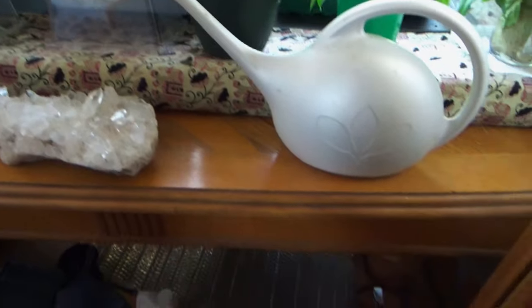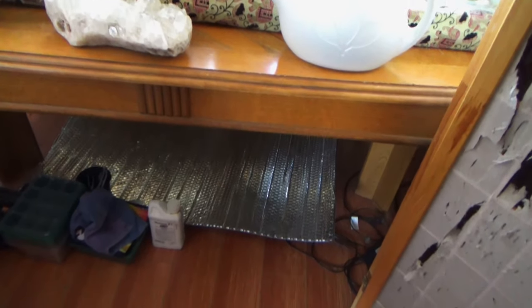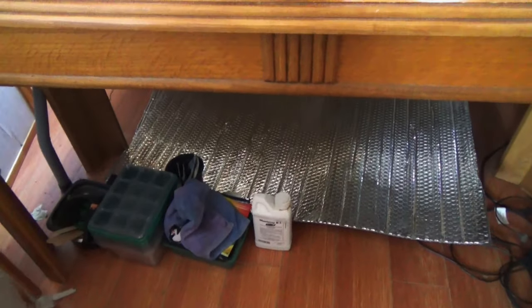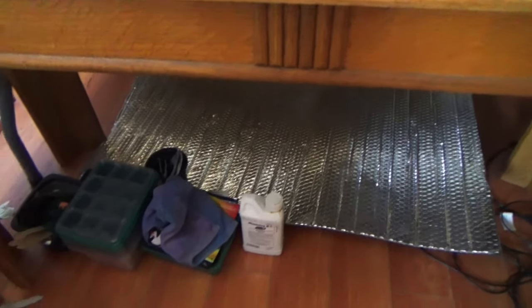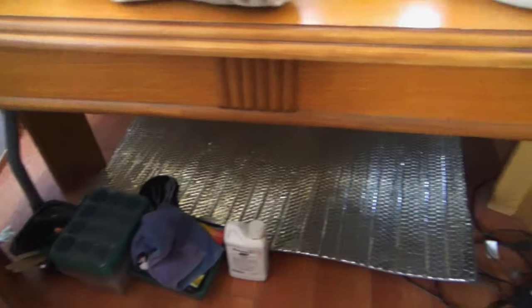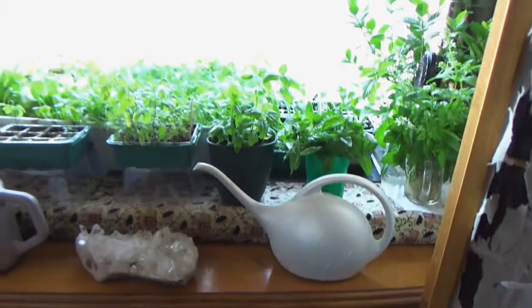And then underneath I have space. I actually have the insulation for the window from when it was too hot in the spring. I would limit the amount of sun. And then some other trays that I need to put some dirt in. I have my heating mat under there for next spring.